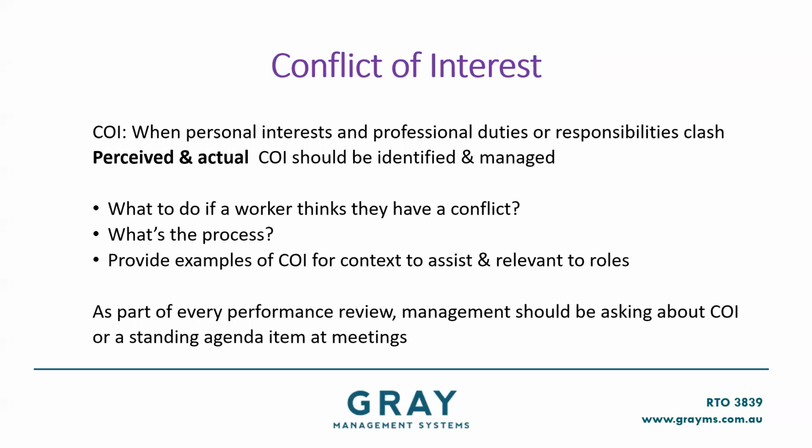So the information to really provide workers is what to do in the event that they think that they have a conflict. What's the process? Who do they bring that to? Who do they report it to?